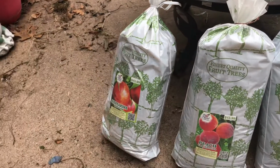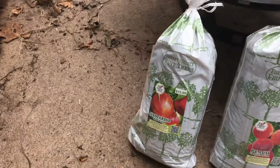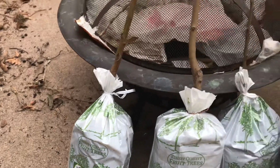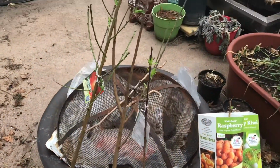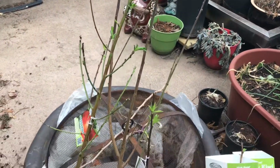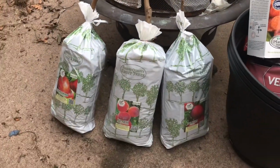I picked up a Sam Houston peach and a red gold nectarine. So I'm so excited to have these in my garden this coming spring. They are already budding out, a couple of them. So exciting. So I hope you guys like my quick shop with me.